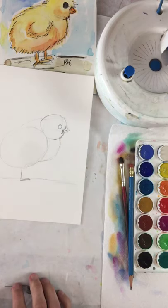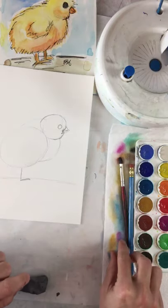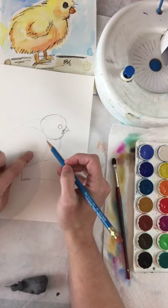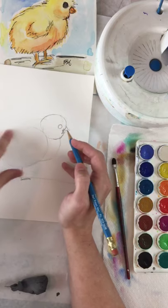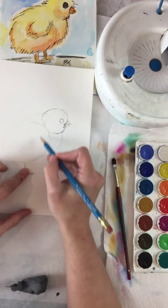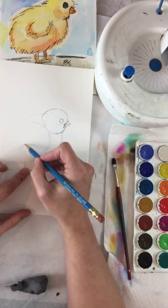Okay. So now we got to add a little bit of details. A little baby chick always has a little baby wing, right? So we've got to put our little baby wing in. Our baby wing is in the middle of this big circle here, the body. And it's like another little circle basically. So what I want is, so I'm going to come in here.